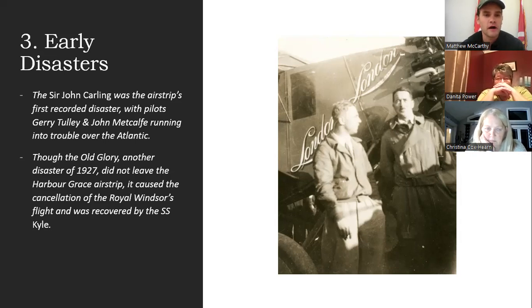So this is the Sir John Carling. This is the airstrip's first recorded disaster, where Jerry Tully and John Metcalf, two Canadians from Ontario, came here to Harbour Grace to challenge the Atlantic, and they ended up going missing, and no one heard from them since.